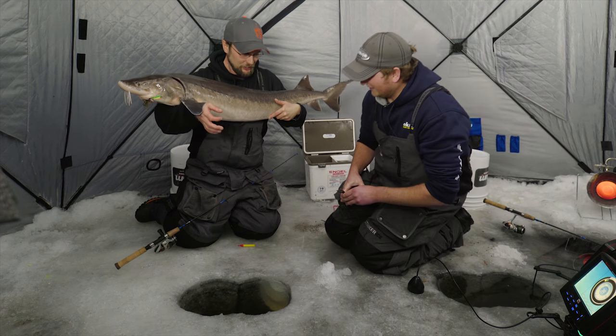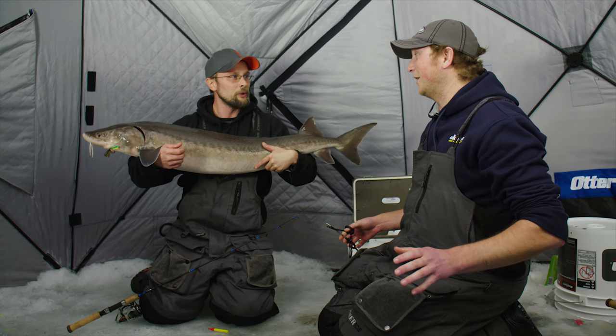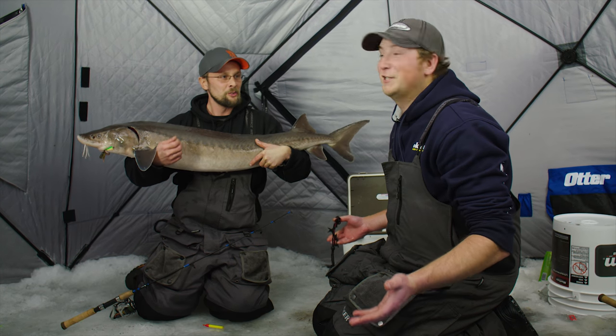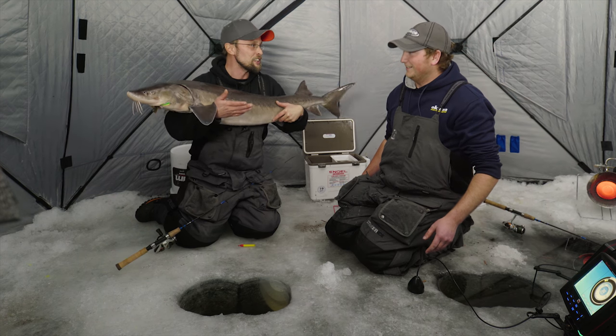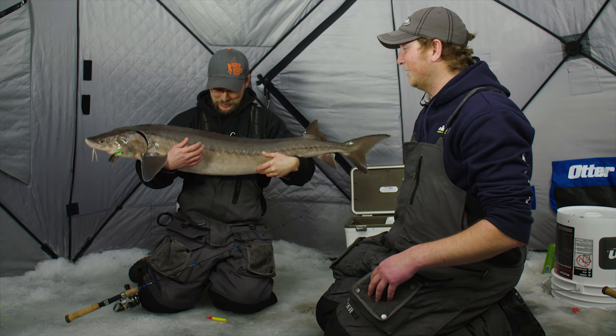Yeah. Wow. Hey, these fish, I mean, there's no words to describe how hard these fish fight. That went on for 10 plus minutes of just bulldogging and running, and that's a lot of fun. Can you get through the ice any other fish that is this big and fights this hard? I don't think there's any other fish. Yeah. Not that I've dealt with.